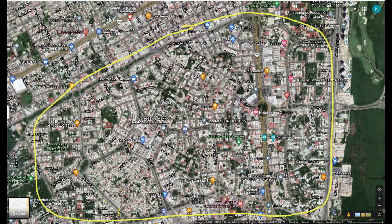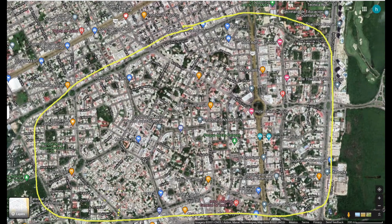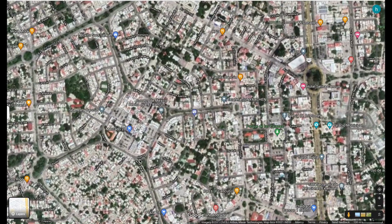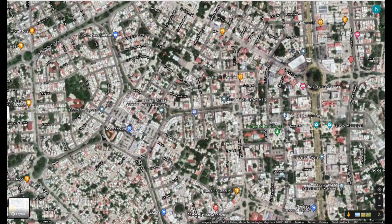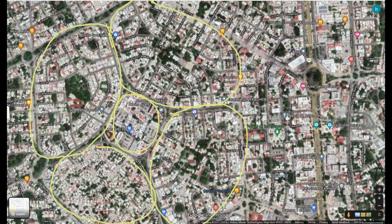And Cancun is in a way like New York because it's divided by apples, the Big Apple and Super Manzana. And then we have the apples, the manzanas, within the same Super Manzana. And then you have the name of the street and then the particular place where your house or your department is going to be located.